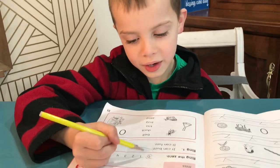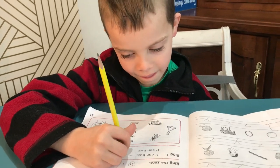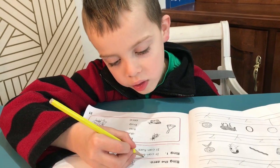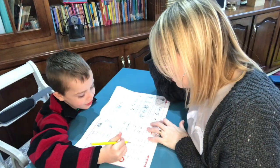Ring it. Circle it. No, the sentence. Which sentence made sense? You picked the right one. You just need to circle it. Just circle it on top. Yep. All right, we're going to finish your page. You like this coat? That is awesome. I love it.